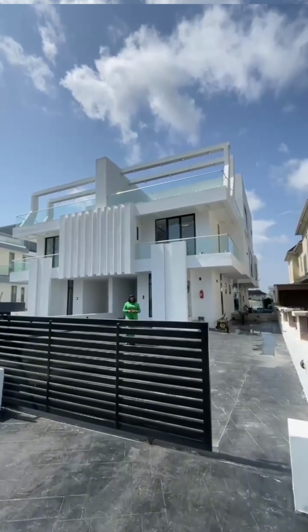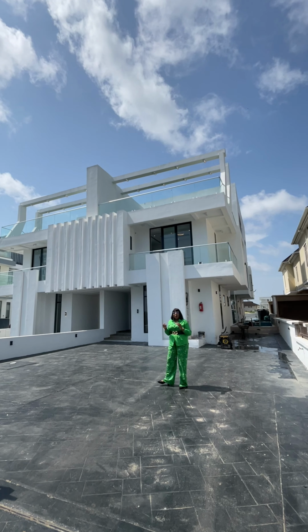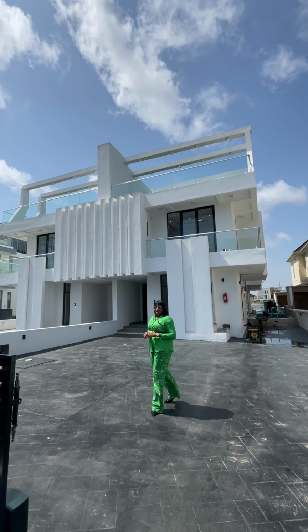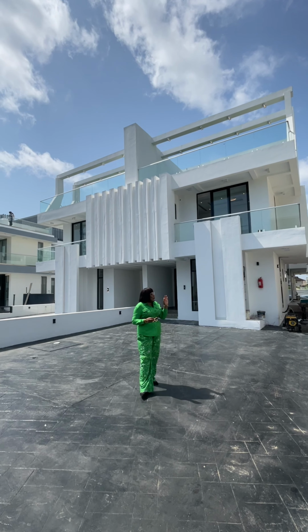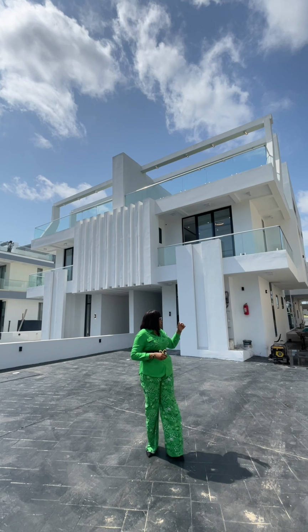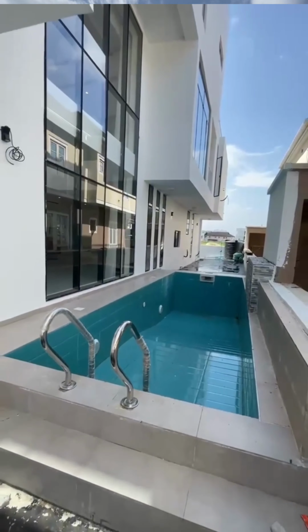See, it's not every day you get to see houses with impeccable finishing just like this one I'm about to show you right here in a secured gated estate in Lakeview, Ikota. Now, this property is a complete smart home. It comes with CCTV cameras, fully automated. We have the swimming pool just right there. It comes with cinema, it comes with sound system, and so many more.